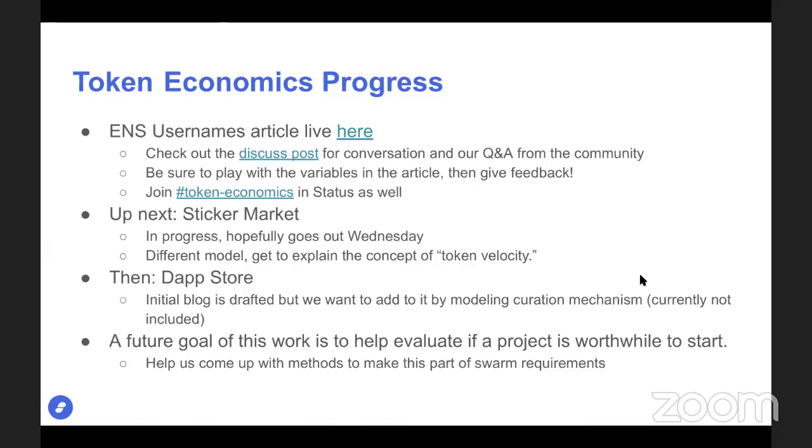And also a future goal of this work is to help evaluate whether or not projects are worthwhile to start. So if you have ideas on this, or what type of things we should be tracking based on a project that hasn't been modeled yet, go into the channel, let us know, and we can start that conversation on trying to help evaluate if you think work that needs to be done has any kind of impact, or how we could look at the potential impact of what it is to Status.